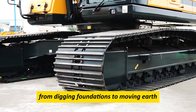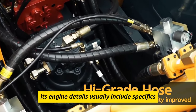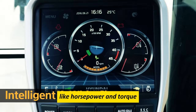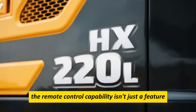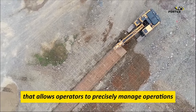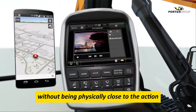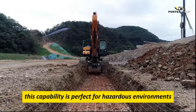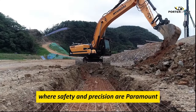From digging foundations to moving earth, this excavator is all about efficiency. Its engine details usually include specifics like horsepower and torque, tailored to ensure maximum performance in various conditions. The remote control capability isn't just a feature, it's a practical innovation that allows operators to precisely manage operations without being physically close to the action. This capability is perfect for hazardous environments or delicate maneuvers where safety and precision are paramount.